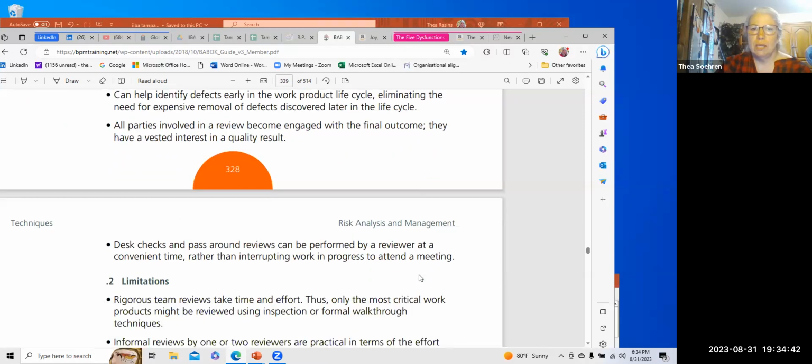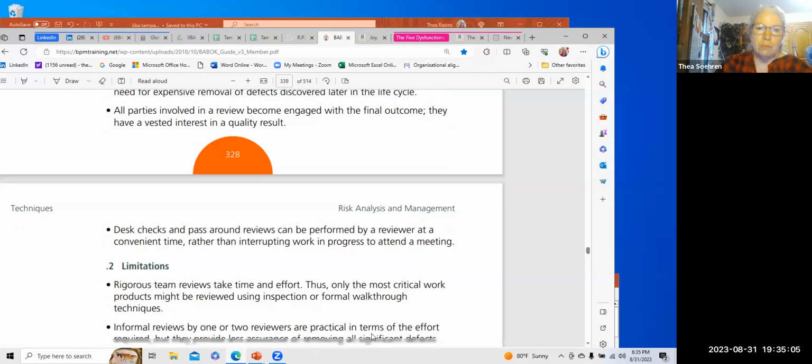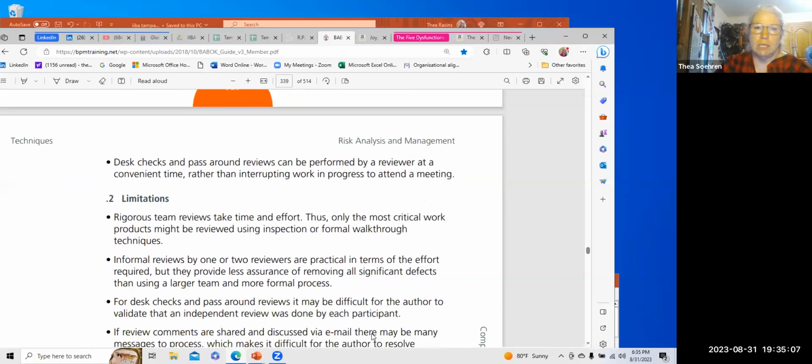So it's important that you introduce it in a way that says, we need your input to make this the very best it can be. And without your input, it's not going to be. So I need to hear from each one of you. Desk checks and pass-around reviews can be performed by a reviewer at a convenient time instead of on my schedule. It can be on their schedule, rather than interrupting work in progress to attend a meeting.